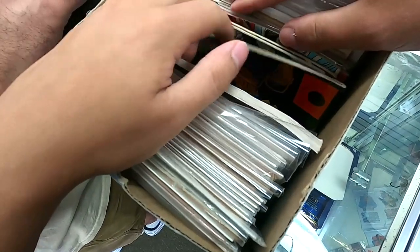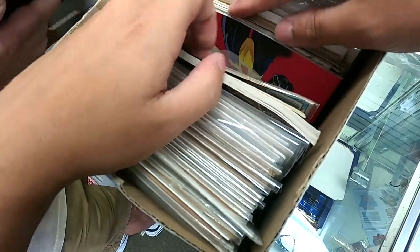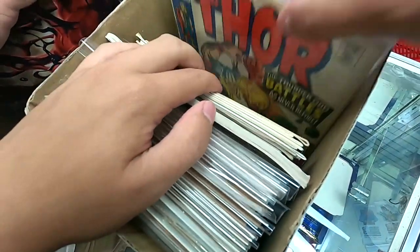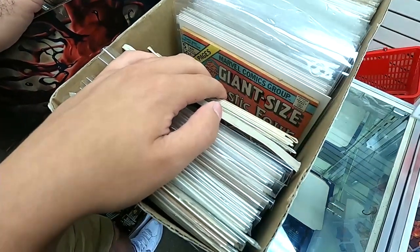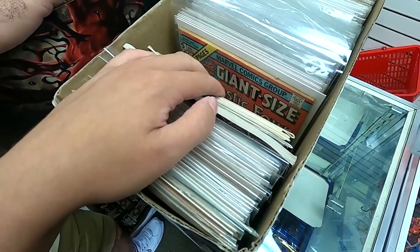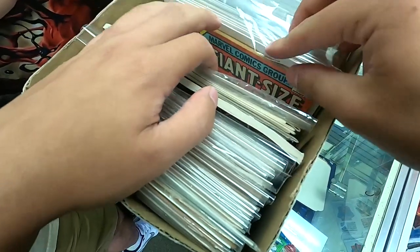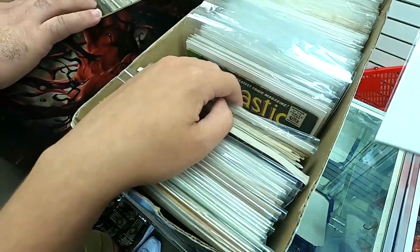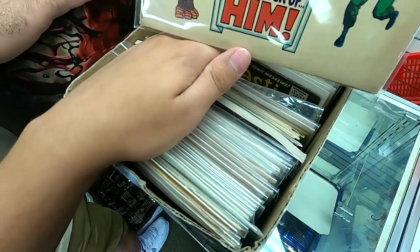And so we dig on, and the boxes just keep coming, guys. The comics just keep coming. And we start to find more and more really cool stuff. Here's a really nice Thor book. That's somebody's wall book. And then we start pulling out this Silver Age Fantastic Four. Right here we pull out Fantastic Four 67. That's a big key.